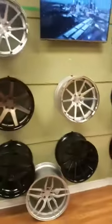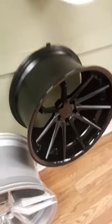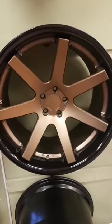So basically here, you can get any style and any color. So for example, if you like the FR4s here, you can get them in the all black. You can also get them in a bronze and black color scheme like that, or machine in black.